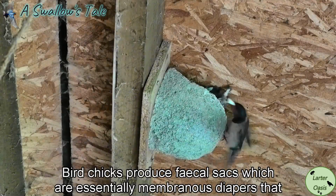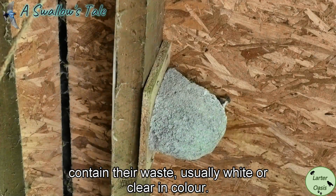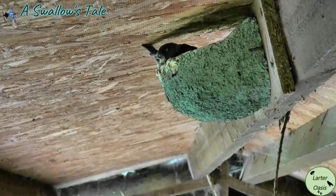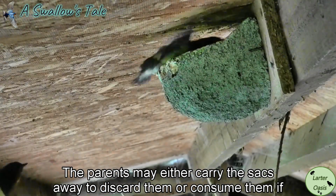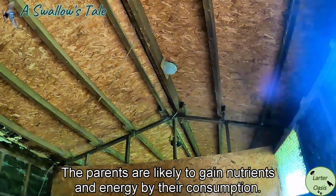Bird chicks produce fecal sacs, which are essentially membranous diapers that contain their waste, usually white or clear in colour. These sacs allow parent birds to easily remove and dispose of their faeces, keeping the nest clean. The parents may either carry the sacs away to discard them or consume them if they are from very young chicks. The parents are likely to gain nutrients and energy by their consumption.